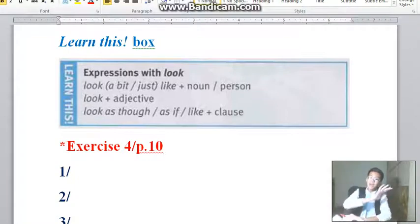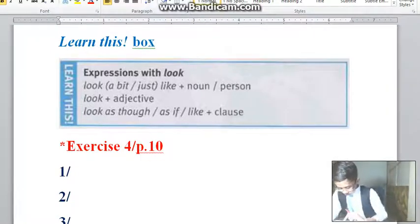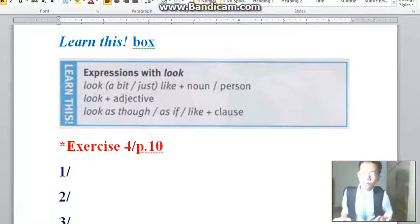Look as though, as if, or like, plus a clause. Example: that woman looks as if she is a beautiful woman. Okay, forget about it. We'll move to exercise number 4 on page number 10.